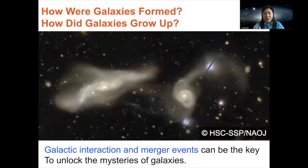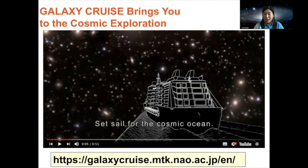HSC has captured many, many galaxies with various shapes. One of the big mysteries of today's astronomy is how galaxies were formed and how galaxies grew up. Look at this picture. Two spiral galaxies are attracting each other through their mutual gravity and changing their shapes. The galaxy interactions and merger events may be the key to unlock the mysteries of galaxies. Why don't you get on Galaxy Cruise to help astronomers find and classify interacting galaxies?